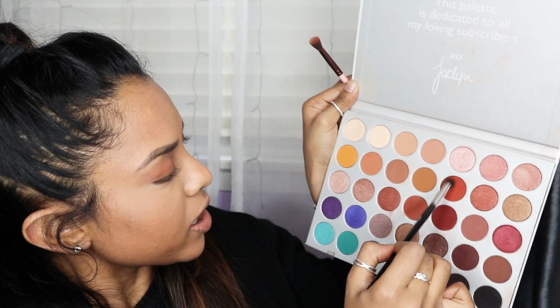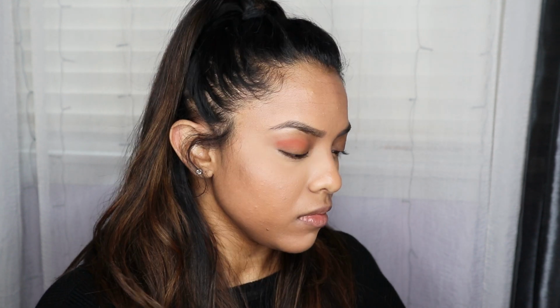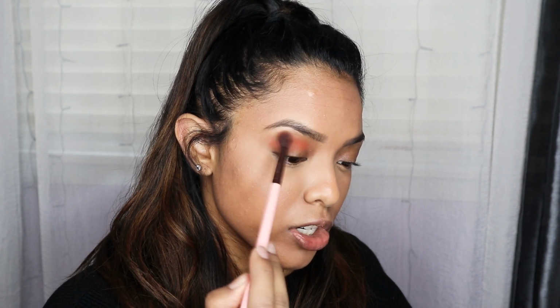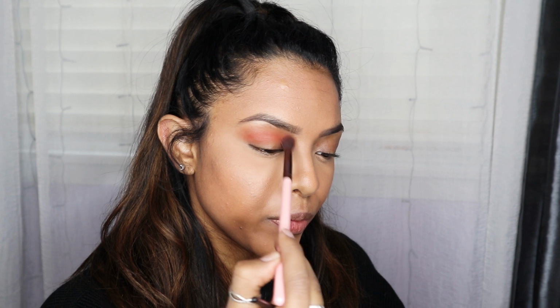I'm going to go back in with my crease brush, and I'm going to take this shade here. It's that orangey shade, and that is Hunts. That's my go-to. I'm not going to lie, I use that shade pretty often. I'm going to put that back into my crease, pack it on with my crease brush, and go all the way through. And then I'm going to take my fluffy brush and just soften the edges. A good tip too is the further you hold your brush, the softer your blend will be.